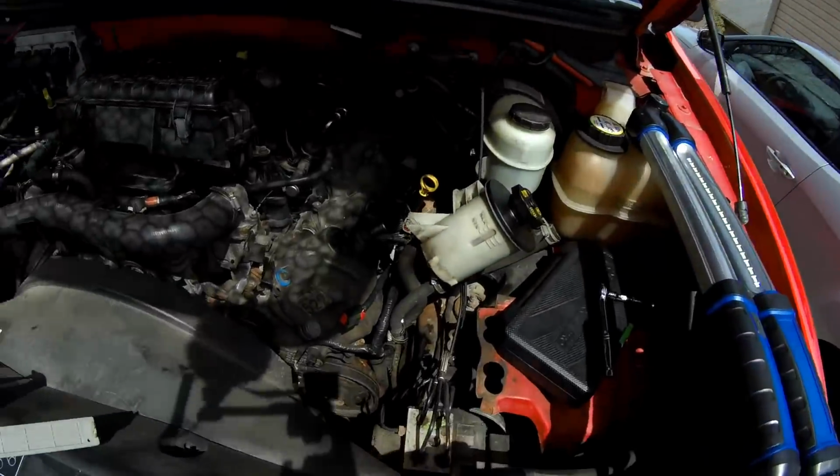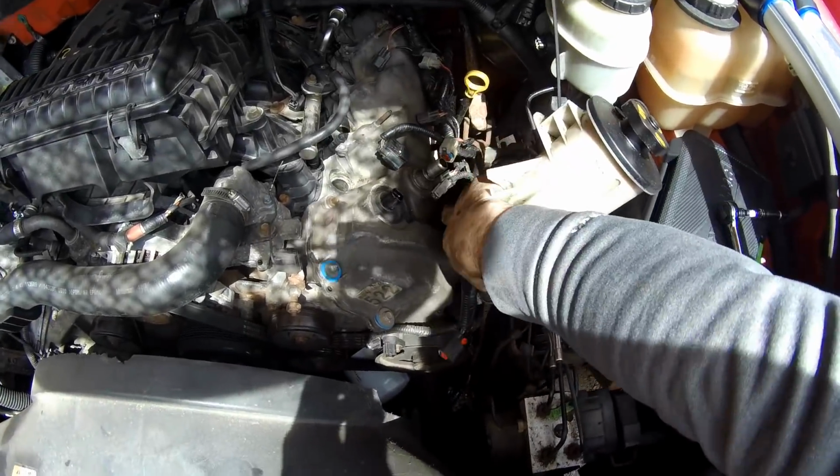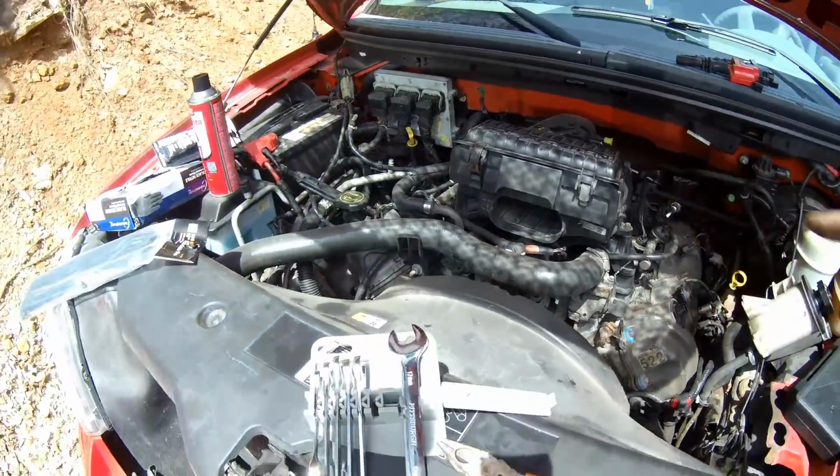Alright, so I got the one side ready. Let me show it to you. Wiring harness is loose. It's just hanging here. That way I can get to the bolts and stuff. I'm going to work on that side now.